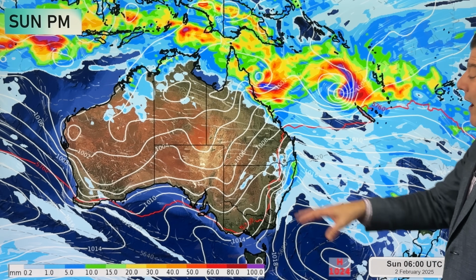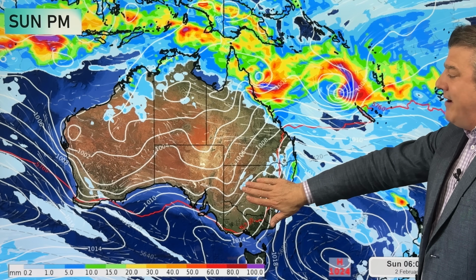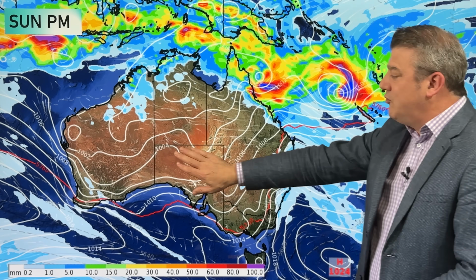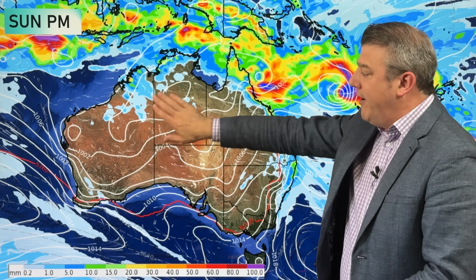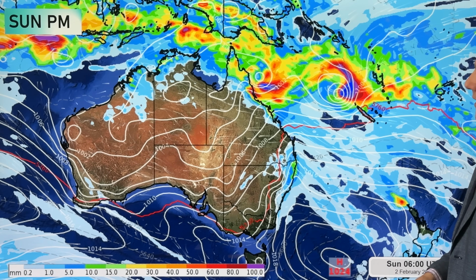So not rain coming into New South Wales. I know you need it through central inland areas. It is looking very dry. Same story for South Australia, Northern Territory, and a large portion of Western Australia not getting that rain. And not to forget Tasmania.